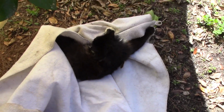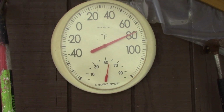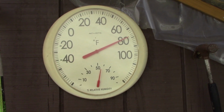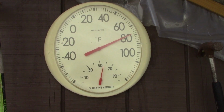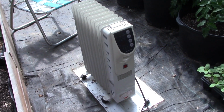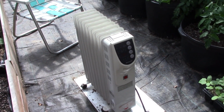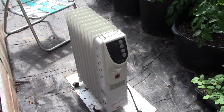Go ahead. This is still Thursday, the 16th of March, and it was 28 degrees this morning. And now we're here in the greenhouse and it's 78. These little plants aren't going to know what's going on. Larry had this little electric heater on last night and the night before, and it kept it at 42 degrees in here at night. That saved the plants.